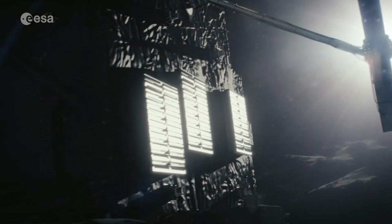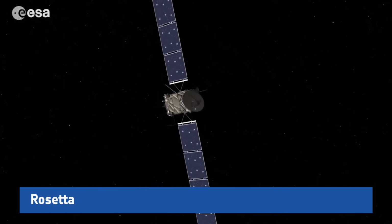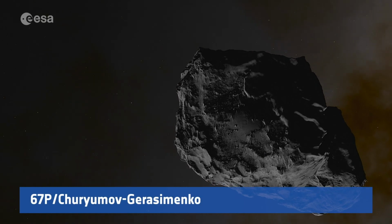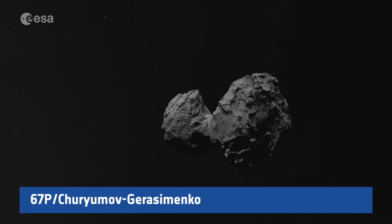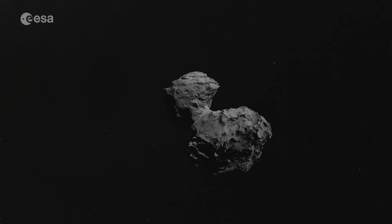This helped us see what comets look like, the shape, and what the dust was like that surrounded it. But the scientists wanted to study a comet in more detail and over a longer time to see how it evolved from being very far away from the sun to very close to the sun. So in 2014, the European mission Rosetta arrived at comet 67P Churyumov-Gerasimenko, and it was able to stay there for 2 years and observe the comet and its surroundings.